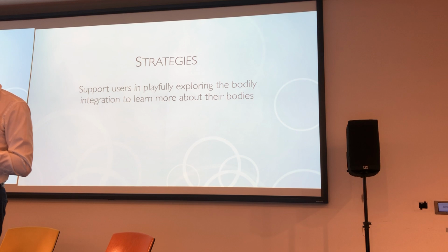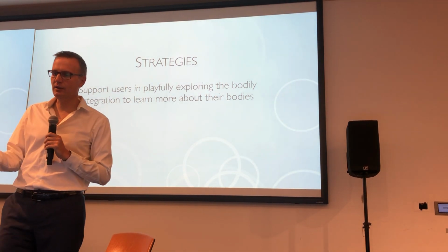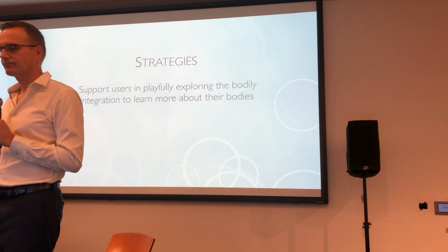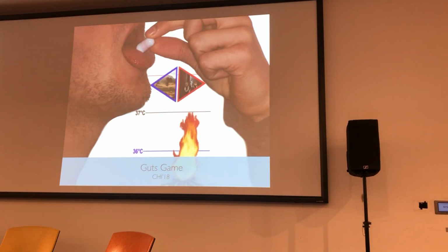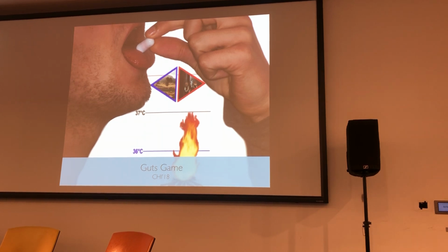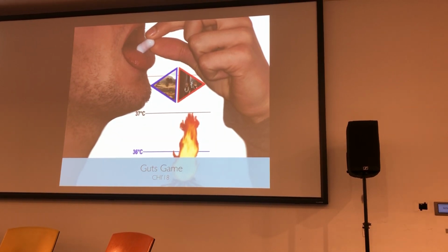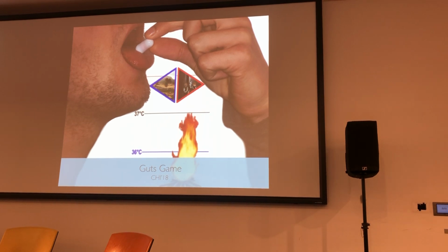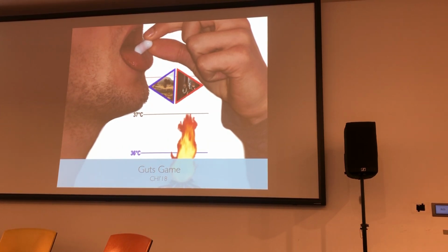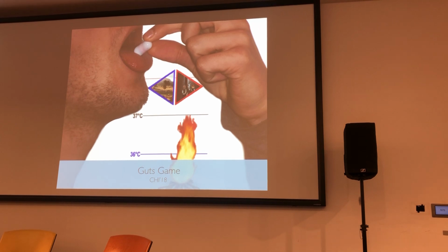The first strategy I want to tell you about is that you can support users in playfully exploring the bodily integration to learn more about their bodies. I'm going to show you a little project called the Guts game in which this really was highlighted. This is a game that we did previously in which participants swallow a small pill that then integrates in your body for about 16 hours and measures your gut temperature, so your temperature from the inside. You can see that on your mobile phone. It allows you to play a game with another person who also swallowed the pill. And I'll show you a little video about that.